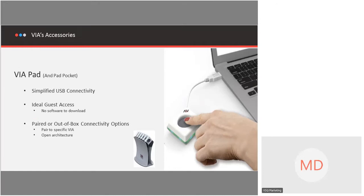Now, finally, as we look at the product portfolio, we talked about accessories. And one of the accessories that we bring to the table is what we call the VIA Pad. The VIA Pad, listen, it's a dumb button. What I mean by that is dumb in terms of R&D that goes on alongside of it. The VIA Pad is ideal for any environment that has some guest access. So again, I walk into your environment, you guys are using VIA, I'm new to it. I'm going to give you this huge presentation on why I'm the best in the world.